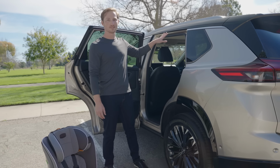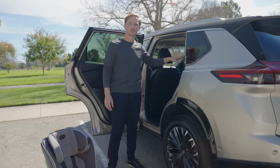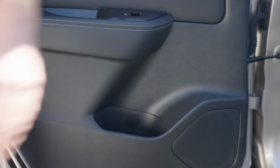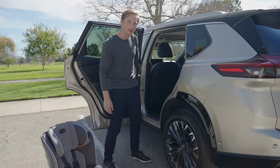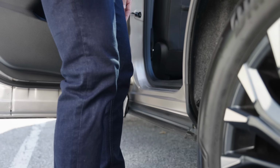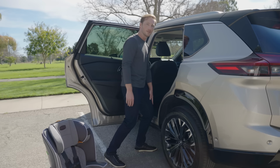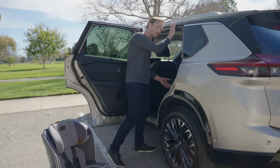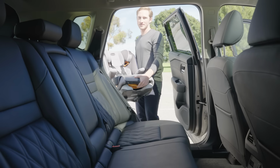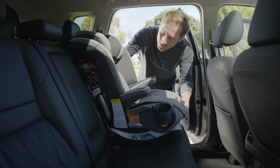The opening was designed with more operating space to load or unload a child. Look back here. The door armrest is notched, so you get a little extra room right where you need it. If you look down here, the door sill is also tucked in, so you're less likely to bang those shins, and the opening is also tall, which means less ducking or tweaking your back, getting kids or gear in and out of the car. It's a huge help with clunky child seats, just like this thing.